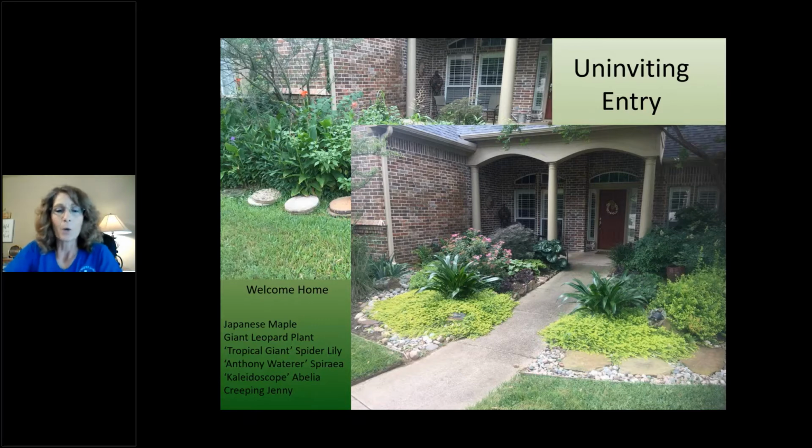And remember, I think I talked about this in my first program, the downspout creek bed. So here's the downspout, and we added cobblestone from there that catches the water, and then there's a drain here that runs all the way out to the back of their property, but any residual will just flow through there and stay on that cobble.